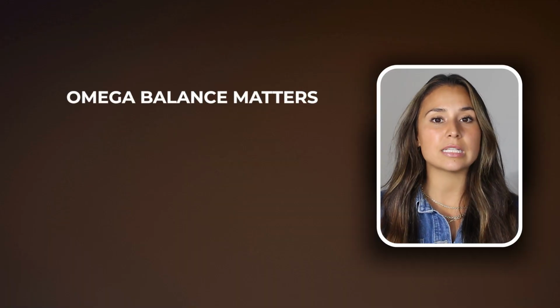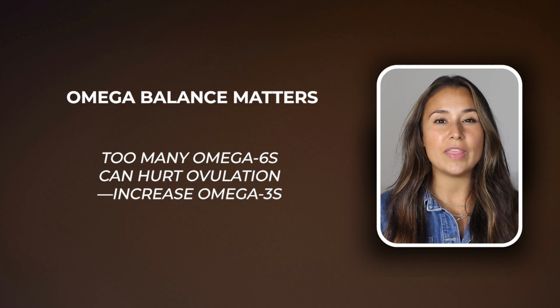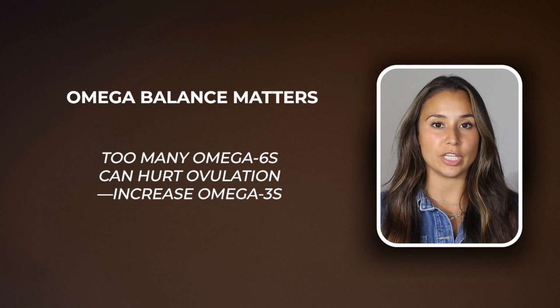The quality of the animal-based sources does impact things like the amount of omega-3 fatty acids and omega-6 fatty acids. Omega-3s are also another substance that can help support regular ovulation, whereas omega-6s, when they are consumed in excess, can actually negatively impact ovulation frequency.